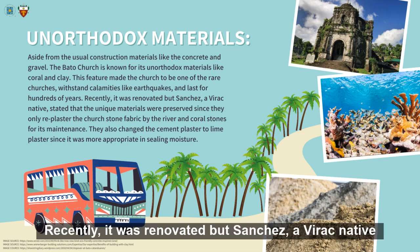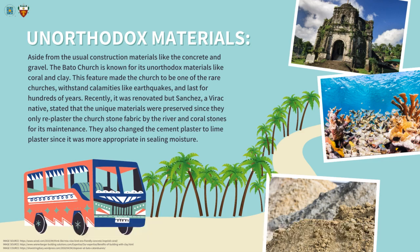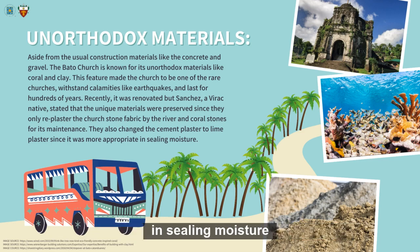Recently, it was renovated, but Sanchez, a Bato native, stated that the unique materials were preserved since they only replastered the church stone fabric by the river and coral stones for its maintenance. They also changed the cement plaster to lime plaster since it was more appropriate in sealing moisture.